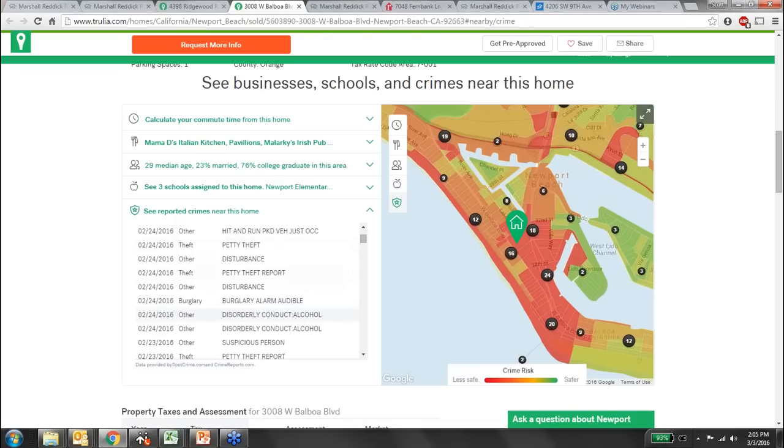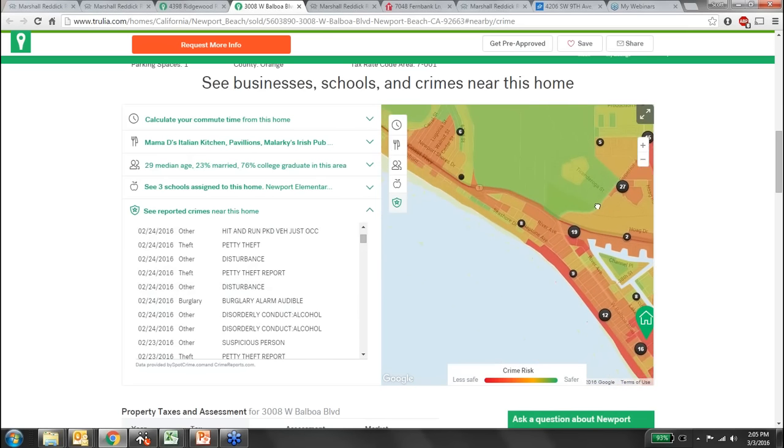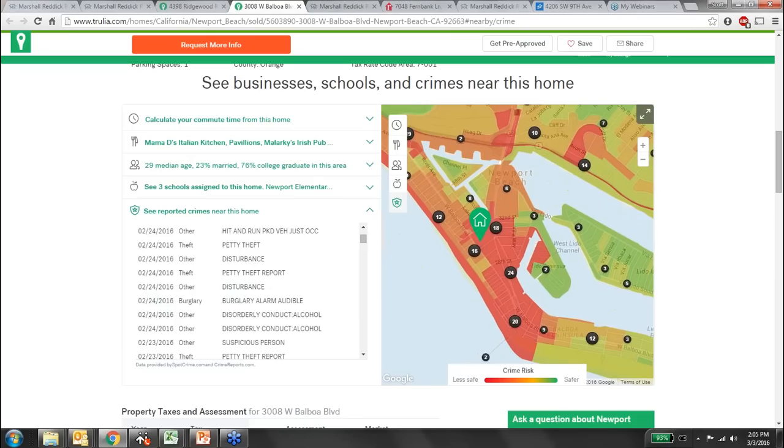Now again, this is disorderly conduct, disturbance, petty theft. So maybe not things to really be that concerned about, but you want to make sure that you're looking at what the actual crimes are. Now, another thing that's helpful with Zillow or Trulia, it'll tell us the median age, percentage of people that are married. It'll give us nearby restaurants. So we can scroll and move around, get a better feel for the local area. Again, this is Newport Beach, so it's not uncommon that you're going to find something no matter where you are.